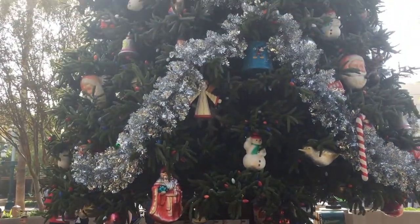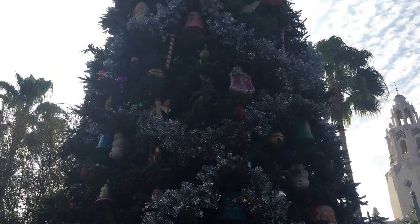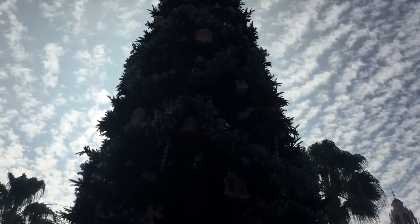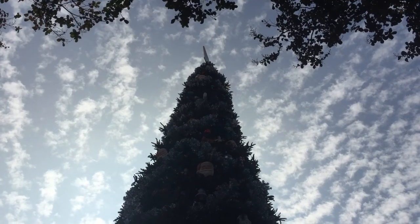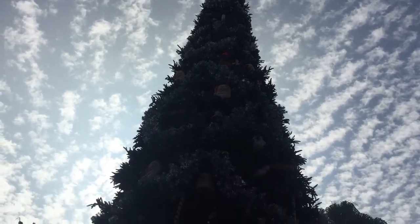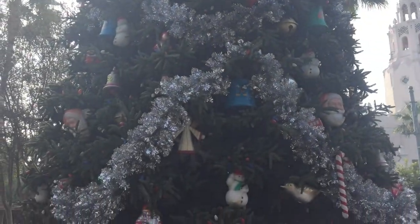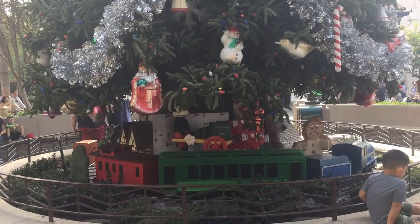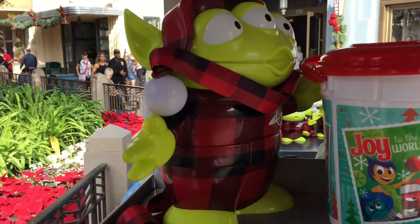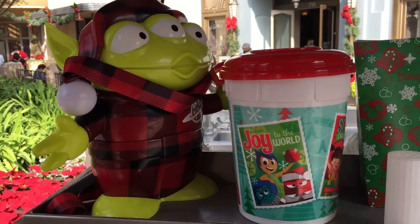Here is a nice, huge Christmas tree here in the California Adventure Plaza area. It's a little resting area, but man, that goes up pretty dang high. See all the little ornaments all over the place. That is pretty sweet.